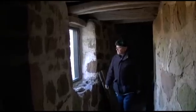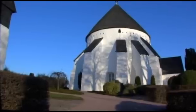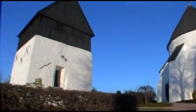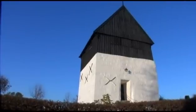And I thought, since there are 4 round churches on this little, actually squared island, it might not be totally stupid to think that there could be an overall plan placing these 4 round churches. Since they are so geometrical in their shapes, they have square towers and everything, so there are also a lot of symbolic things connected to the architectural geometry in these churches.